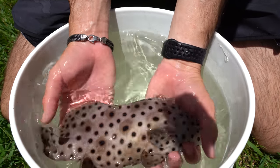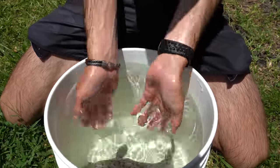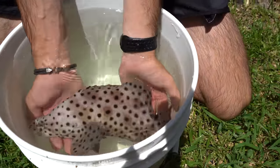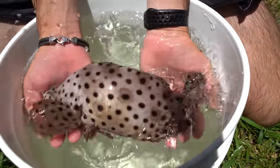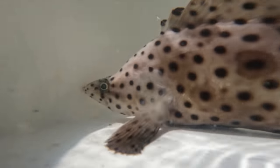Beautiful size. I mean, just about, I would say 10 to 12 inches. Absolutely just perfect. These are the size fish that we want to be getting, so that way we can have them for a decent amount of time. You guys can see he's brown, he's stressed out right now. Once he's been in the pond for a little bit, he's gonna lighten up and he's gonna be absolutely beautiful.